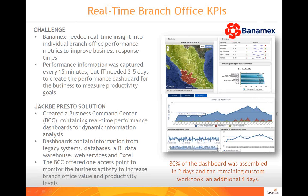So they created a business command center with real-time information for the dynamic analysis of all the moving parts that they had. And they were pulling information from legacy systems, databases, BI data, Excel, you name it. It was all being pulled together, and they wanted a single point of access to be able to see this information. So they're able to build this dashboard very quickly.